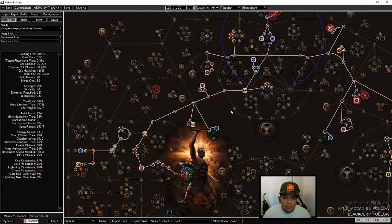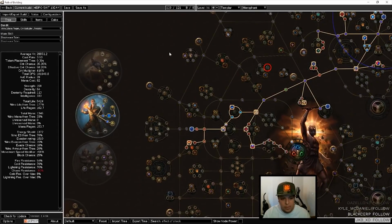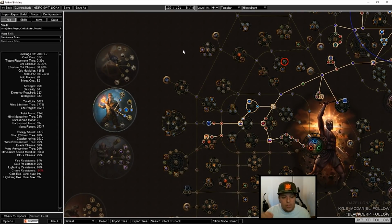So Shockwave Totem is definitely one of the things that I'm looking at. A couple days ago, Tarky Cat came into my chat and started asking me about Shockwave Totem, and I pointed Hierophant to him. I said, hey, check out Hierophant. And then I watched his video where he was saying that he was going to be going Hierophant, which makes sense. He's going to be going Hierophant with a helm that is crafted with an Essence of Insanity.